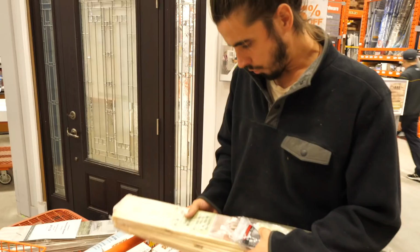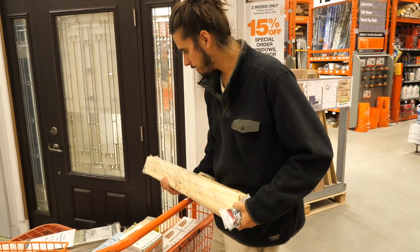How does this all work? We just found these knotty pines, which are basically the same thing that we wanted. Oh, but they have that decorative edge. But they're 50% off. Is the decorative edge worth 50% off? I guess you have to keep watching to find out.